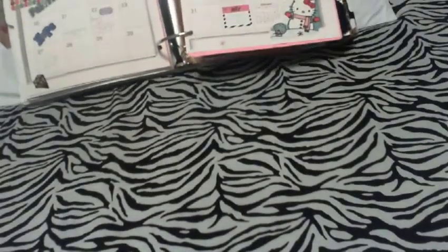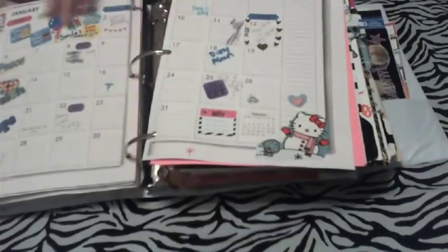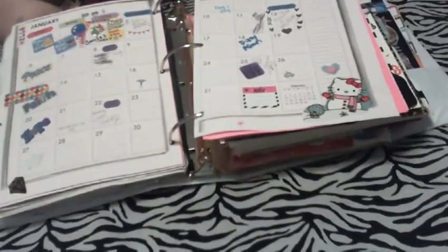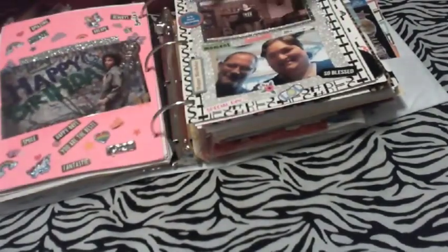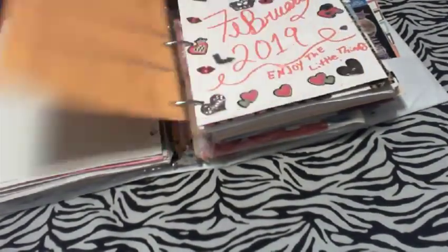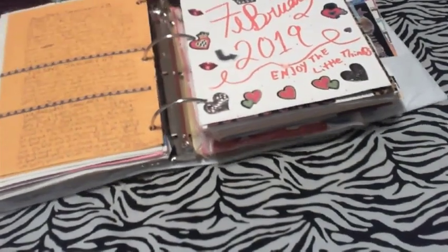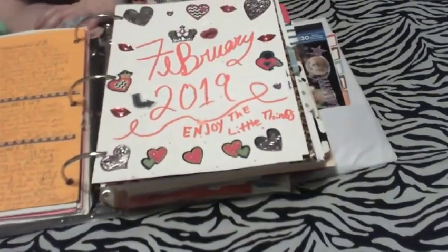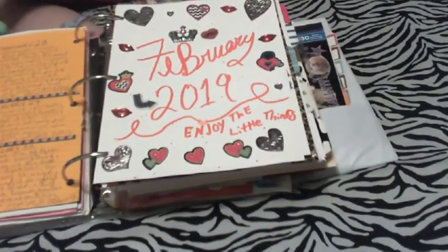I think I already showed you January's calendar. It's hard to get this so you can see the whole thing. And then we will go into the actual journal. Okay, now we're going to show you February, which I didn't get around to last month.